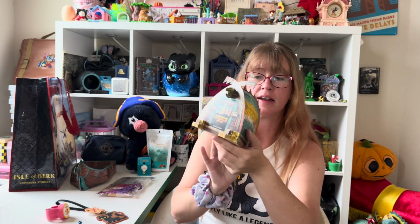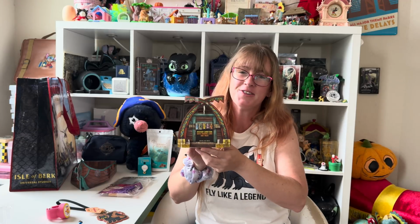So we've got this dragon house, and inside is a dragon egg candy. It's a mystery. You don't know what candy you're gonna get. And a dragon training card, and you don't know what card you're gonna get. So you gotta just kind of pick which one. That's why I said chocolate frogs for How to Train Your Dragon.